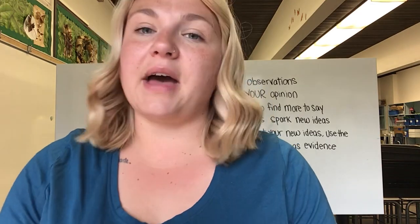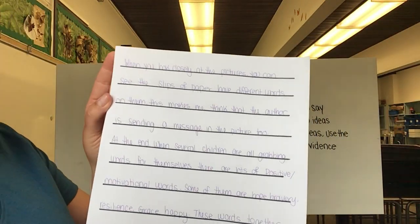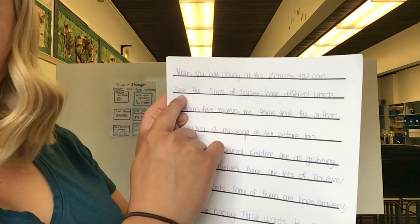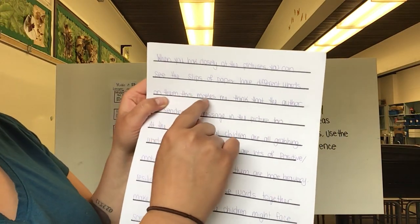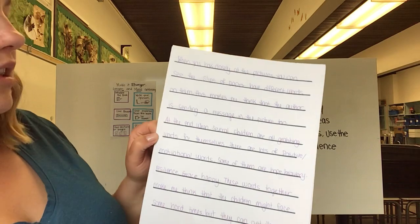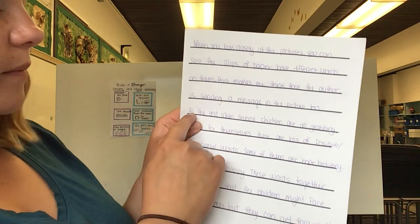So here's what I have added. When you look closely at the pictures, you can see the slips of paper have different words on them. This makes me think, okay, so I've given evidence from the book. I say exactly what happens, and then I say my opinion. This makes me think that. This is where I'm sharing my opinion. The author is sending a message in the picture too. So I've just said what I think. Now I'm going to say evidence from the text.